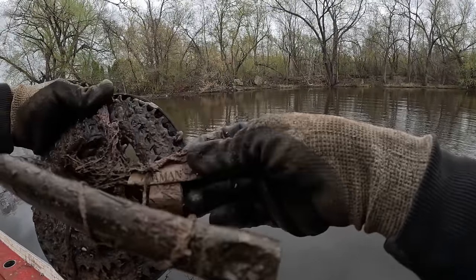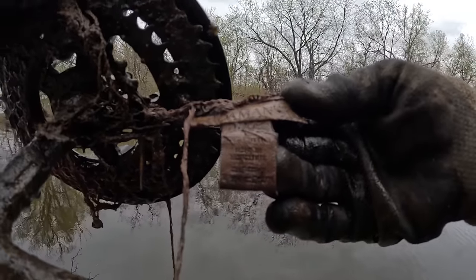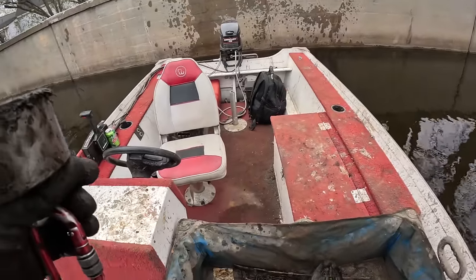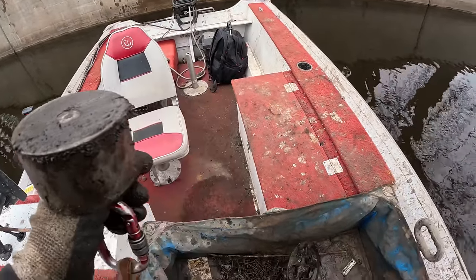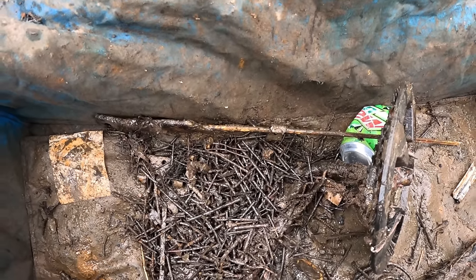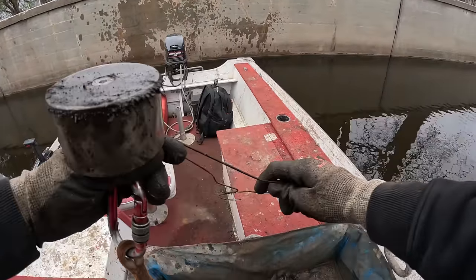Oh, and look at that. We got a tag up in there. What does that say? Bowman's 100% cotton. There's gotta be a bike in there. You guys, I almost wasn't even gonna show you this because I was literally standing here for about 10 minutes pulling off all of these nails from one throw. Like, come on, man. It's just blocking all the stuff that I could be picking up.